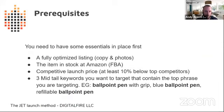All right, so some prerequisites. These are the things that you need to have in place in order to have this process work. If you guys don't know how to do this stuff, go back to our podcast Seller Roundtable, get into Amy's Facebook group, get into my Facebook group. If you want to jump into the Rebate Jet group, it's fairly new because we're just starting out.